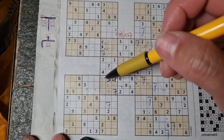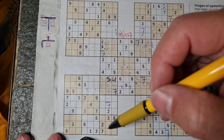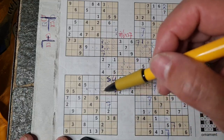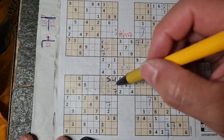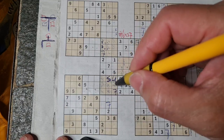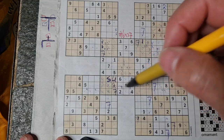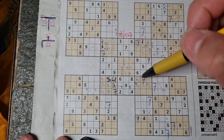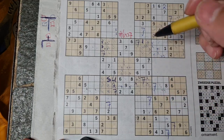Well, 1, 2, 3, 4, 5, 6 missing numbers in this big square. One of the missing numbers is 2. We have a 2 in this column, so no 2 in these 3 boxes. Here, 2 in the column next, so no 2 in those 2 boxes. So 1 box left for the 2 in this big square should be there. 2 in the last row, 2 in the row above, so in that row only 2 places left for the 2 could be here, could be there.